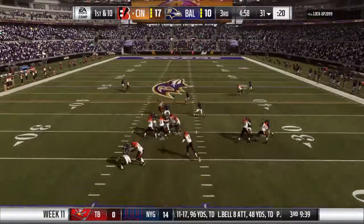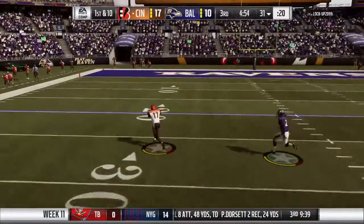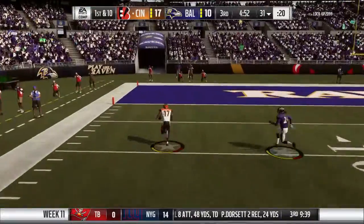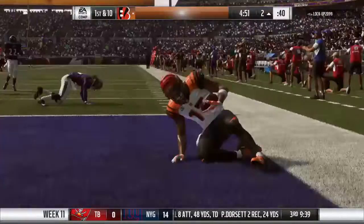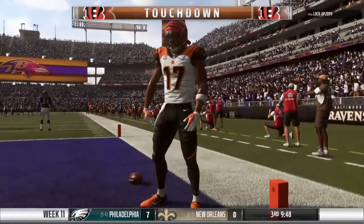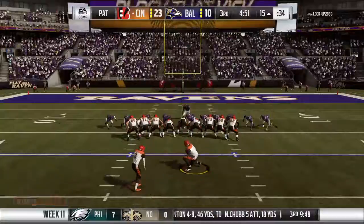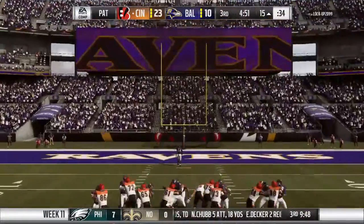A first down throw for Cousins. Over the middle, that's caught by Adams. 30, 20, 10. And he will take it on in for a Bengals touchdown. Kirk Cousins with 3 touchdown passes now in the afternoon. And the Bengals add on to their lead.